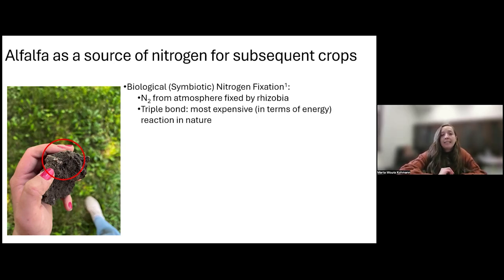Now, one thing that is interesting is that this chemical reaction of nitrogen fixation is one of the most expensive in terms of energy of the reactions that we have in the environment. And that's simply because those two nitrogens that are in the atmosphere are really bonded together. So breaking that bond requires a lot of energy.